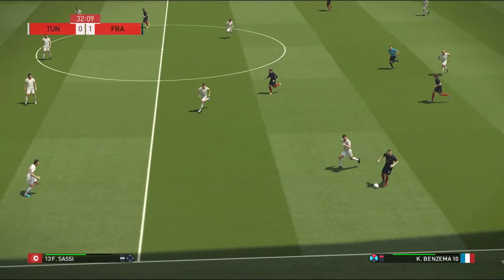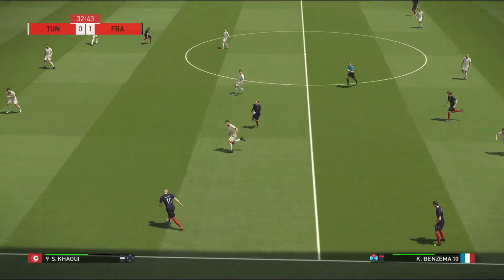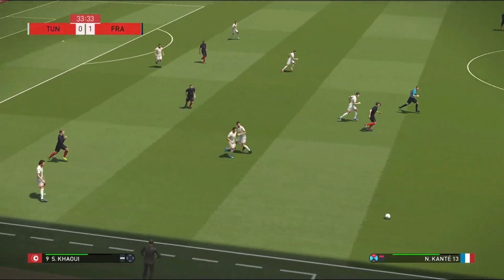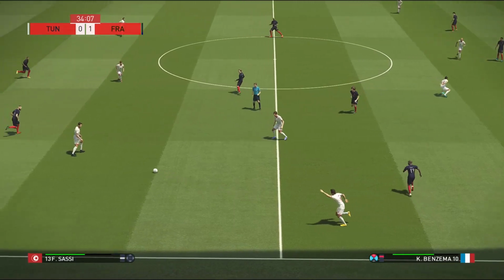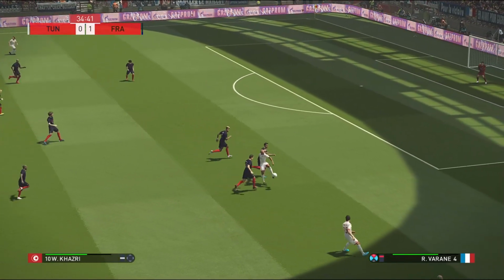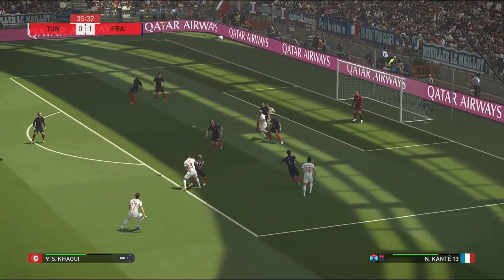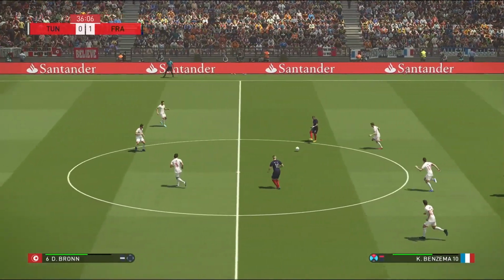Tries to get it forward quickly. Rabiot. Long and high towards the flank. Well, he acknowledges that he should have come up with something better there. The movement was good, but the pass lacked authority, a cause of mild frustration. Deftly done. Looks like a good ball through. Boots it to safety. Pogba goes looking. Benzema.